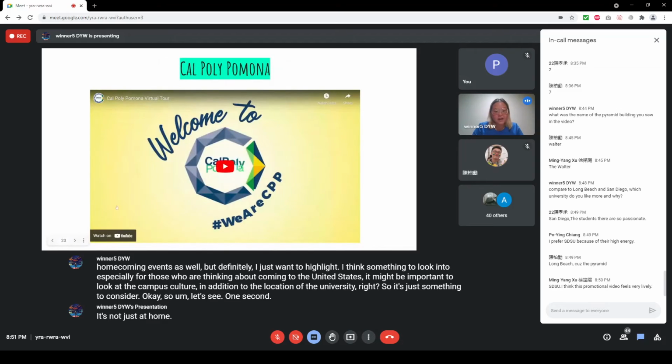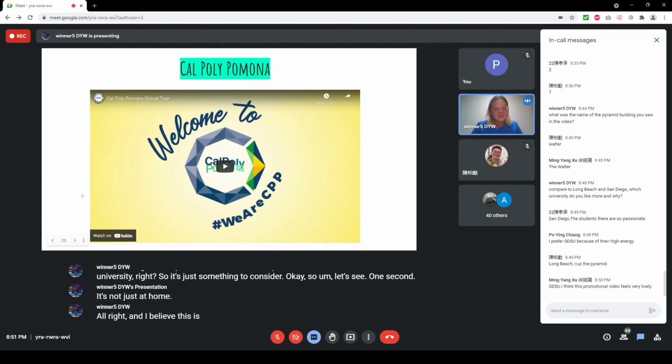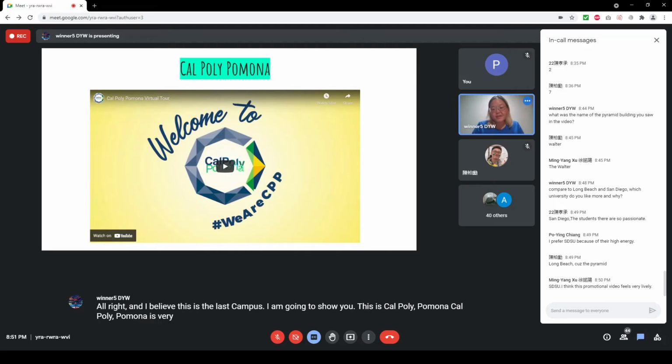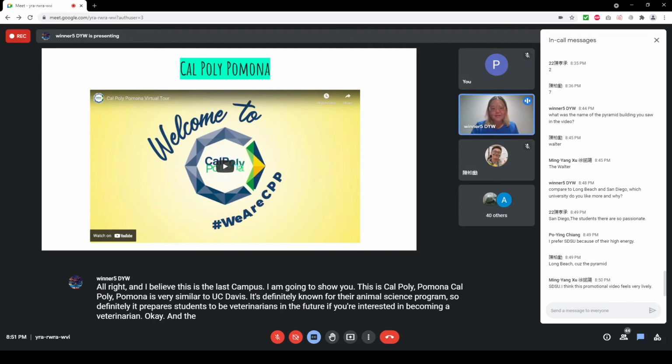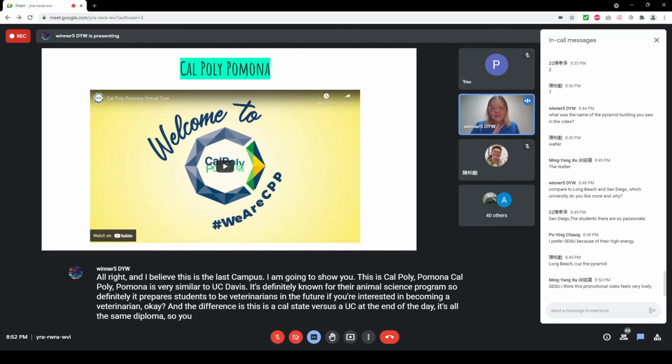All right, and I believe this is the last campus I am going to show you. This is Cal Poly Pomona. Cal Poly Pomona is very similar to UC Davis. It's definitely known for their animal science program. So it prepares students to be veterinarians in the future if you're interested in becoming a veterinarian. Okay, and the difference is this is a Cal State versus a UC. At the end of the day, it's all the same diploma. So you can graduate from either system and earn a bachelor's degree.